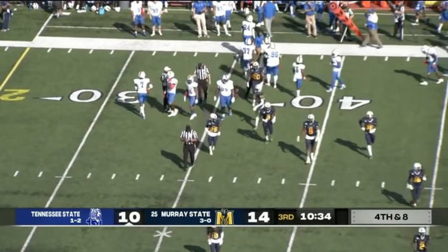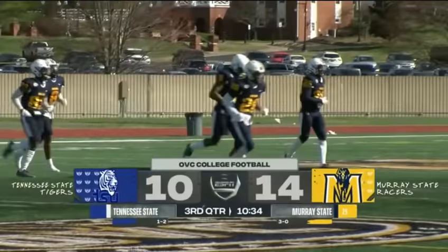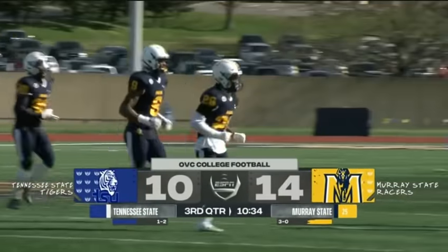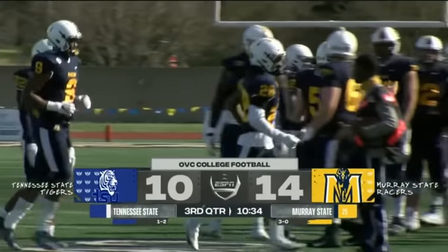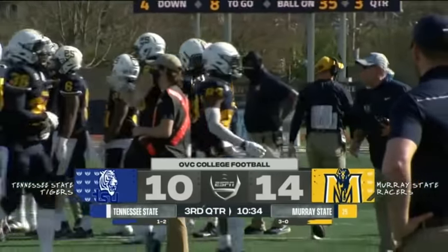Yeah, Neil, I'm sure we'll have a replay here, but it looked like the ball snapped, hit the up back. Nobody really knew it. It sat on the ground for a while. The punter's waiting for the ball, and a big play there by the Racers. We're going to have a media timeout. Maybe we can look at the replay when we get back.